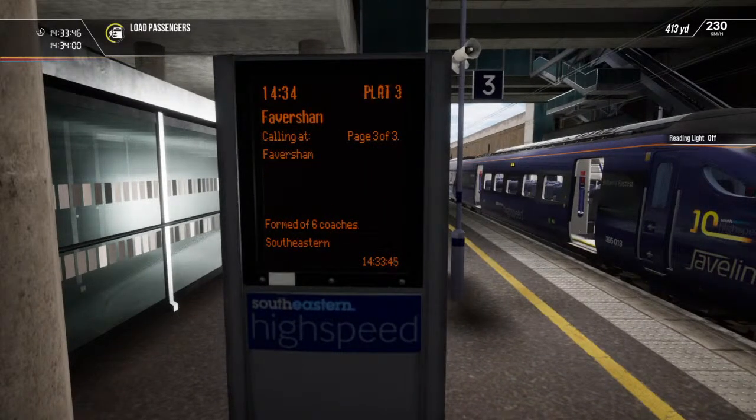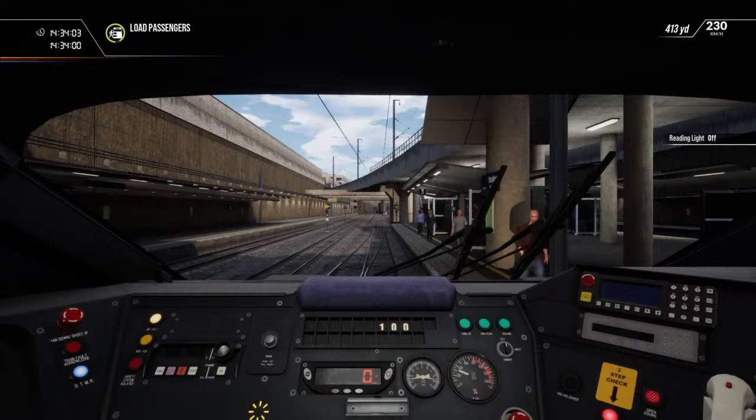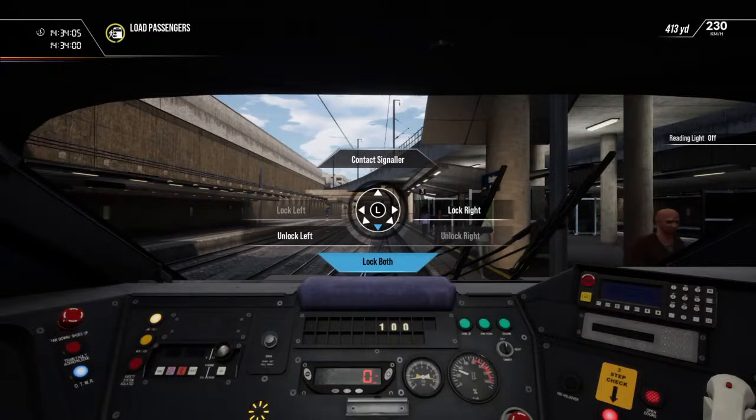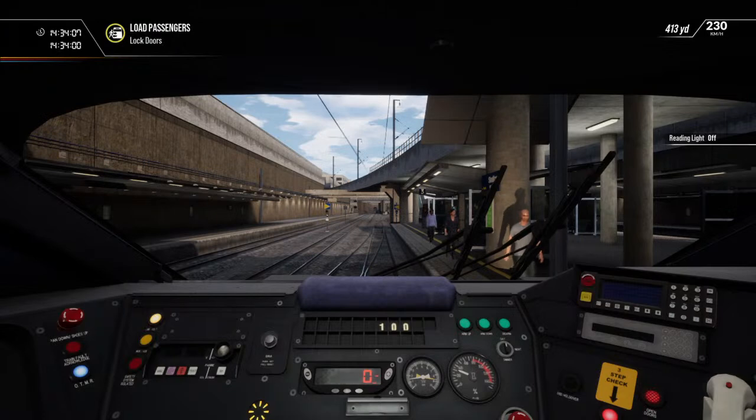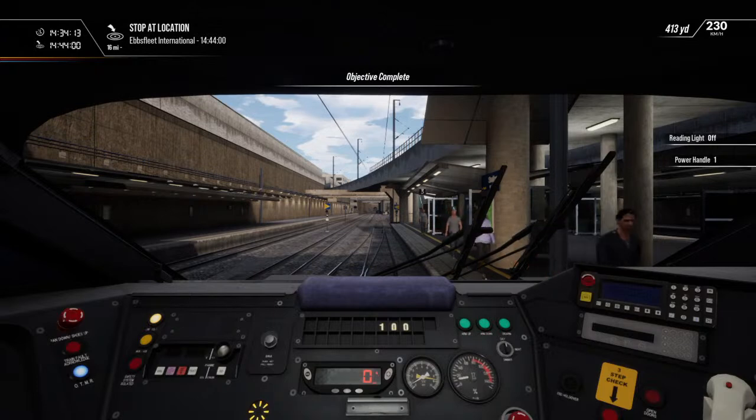It'd be really cool one day if they could get mixed licenses, and I know this is highly unlikely because of the expense, but imagine seeing Southeastern and then Southern and then, I don't know who all the operators are down there, to be honest with you. But that's why you see the operator name, because in reality there's different operators on these lines. But I think pretty much all the actual Southeastern services are in. I believe they're using AI services to pad it out as well a bit.